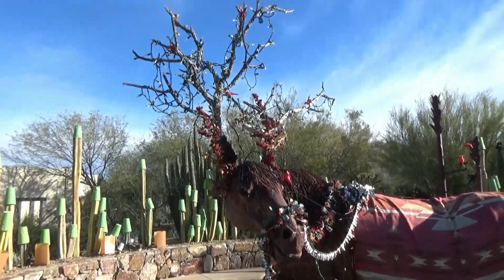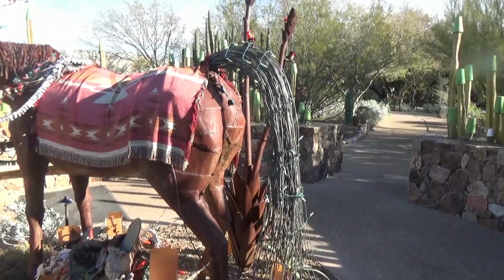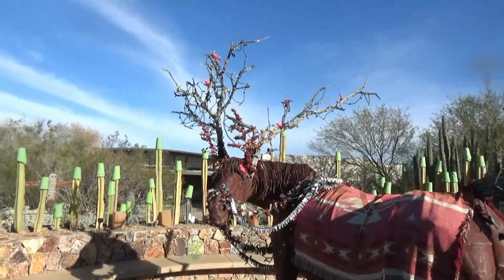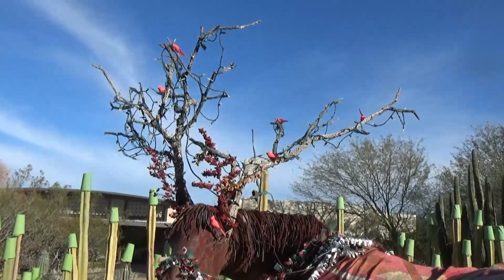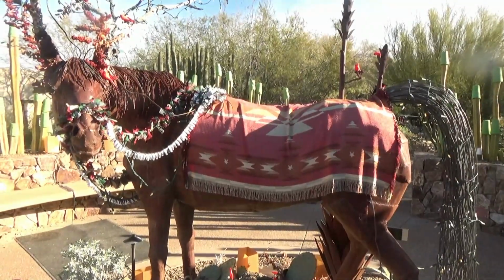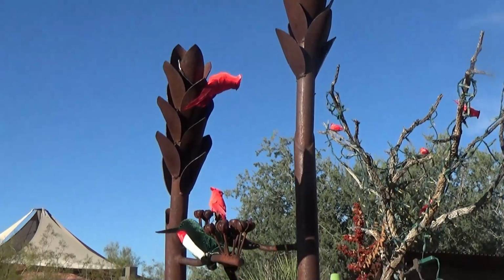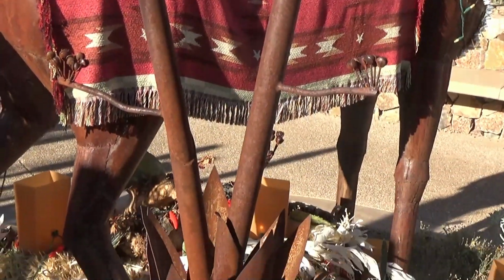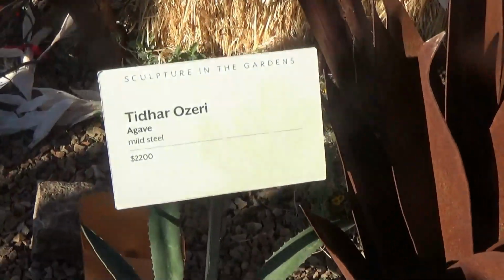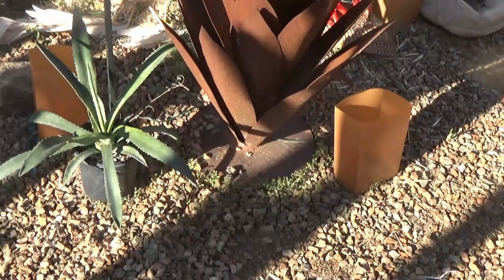And here is a really interesting character. A rusty steel horse. Or maybe not. Look at those antlers. No, those are just for decoration. You can see the horse's ears right there. And they got all this stuff underneath them. And next to the horse is this rusty steel plant-like sculpture. I'm surprised they got prices on all these. I don't know if they'd sell or not, actually.